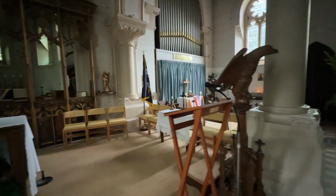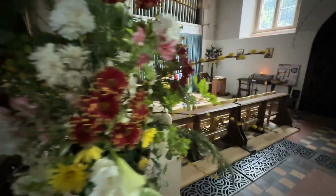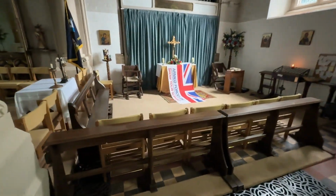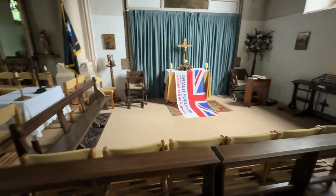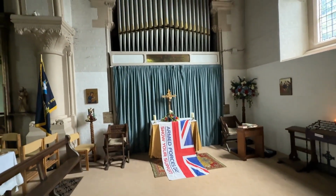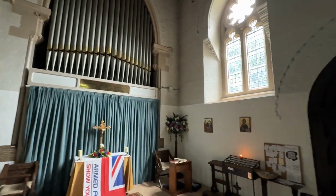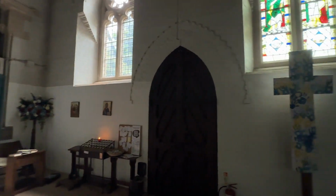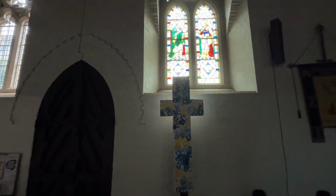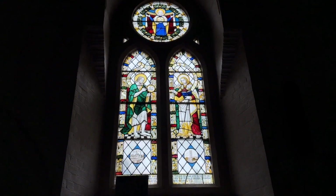And we'll come round again. We'll look at some of these other windows that we saw. And obviously another prayer area here that we sort of showed before. And as we can see, also the organ as well. I'll just come round to this window. This is what I wanted to see. Let me just zoom this in a bit so you can see that. Look at that. So love a stained glass window.